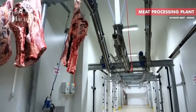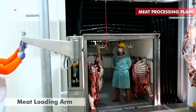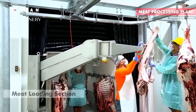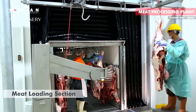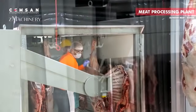These trucks are specially designed to maintain a constant cold temperature that preserves the meat's freshness. Once loaded, the trucks transport the beef to the next processing facility, where it will undergo further cuts and be prepared for packaging. Temperature control during transport is vital to prevent spoilage and ensure that the beef arrives at its destination in prime condition.